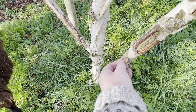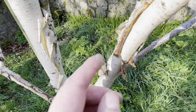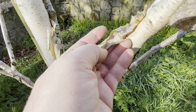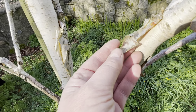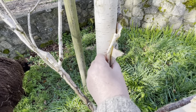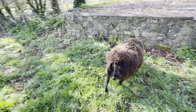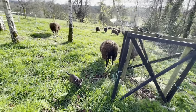Lovely silver birch peely bark. I love it. It's so beautiful. Learned how to use this as fire starters in Vermont in deep snow. You would collect paper birch bark as your starter for your fire. Went camping in deep snow in Vermont.